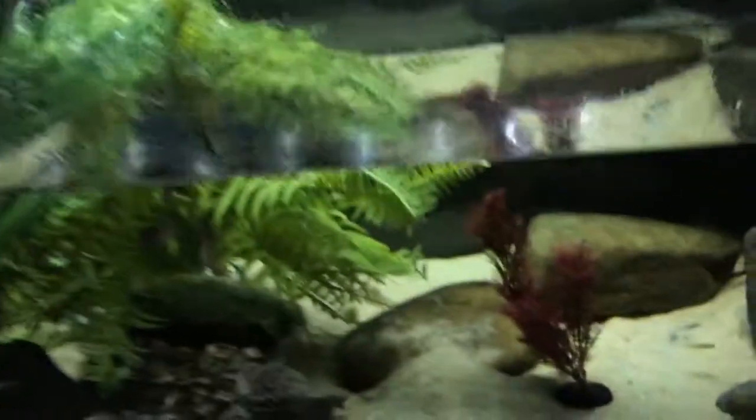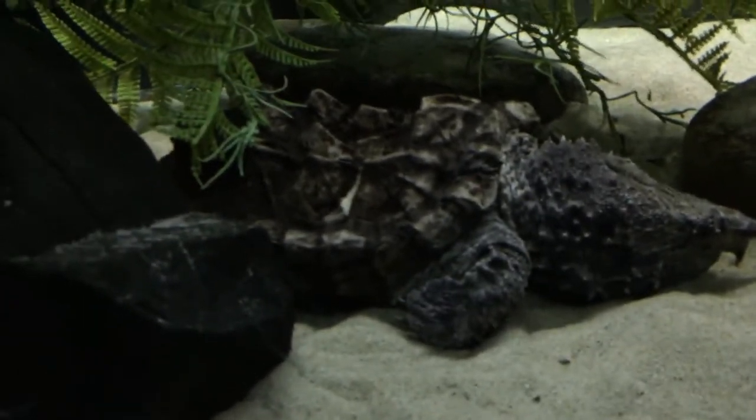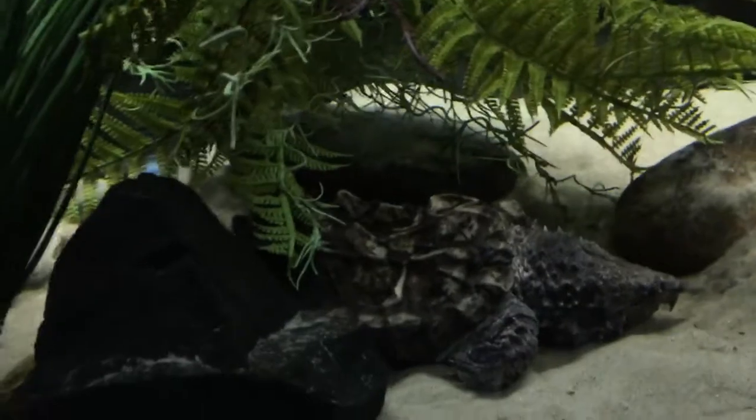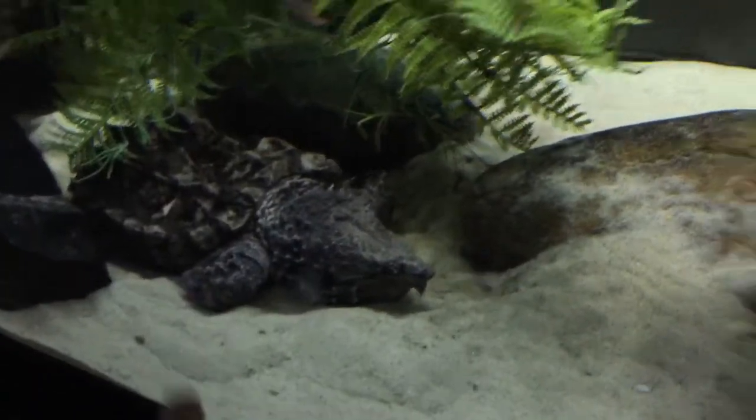It's a snapper turtle. Alligator snapping turtle. Where is he? There he is. Look at that. The snapping turtle. Alligator snapping turtle. Where? Right there. It looks like a rock. Cool, right? Hello, wake up. He's sleeping.